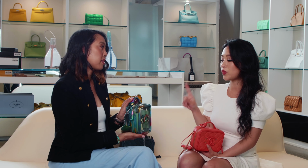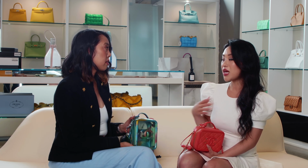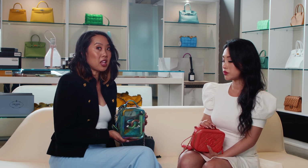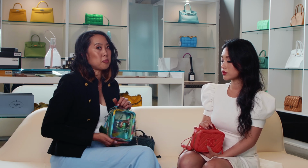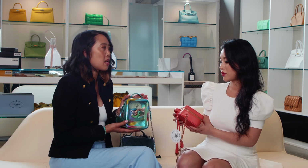Because I don't know if I would want to buy this bag for like $3,000 or $4,000 if I'll only wear it for that one occasion. So rent it first. But if you end up falling in love, all those compliments, all those pictures, your IG just went up in views, then buy it.